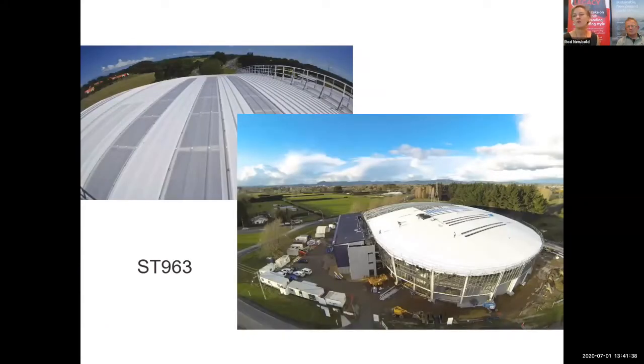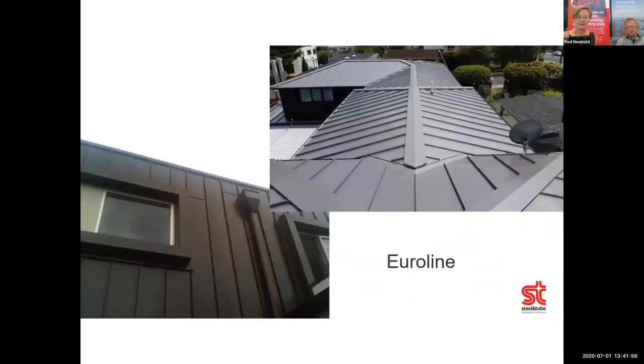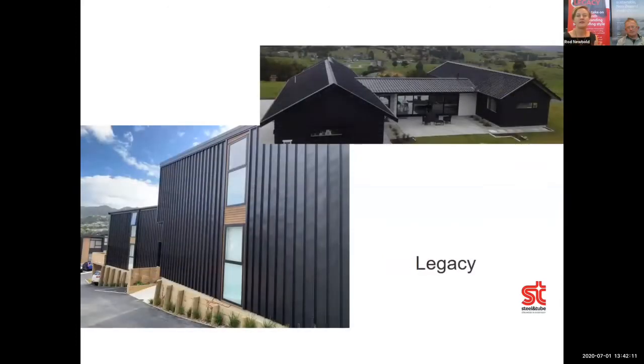ST963, a wide-spanning commercial profile in colour steel Bounce, which aids us with heat in this building. It's a 4.5 metre span that this will take, very wide, but used here on the Bullendale project in Queenstown. It's getting a new lease of life, emulating the standing seam style, but a very wide commercial profile, 963 millimetres wide. Euroline is a traditional standing seam. So Euroline has the wide flat pans and a plywood substrate, no visible fastener details, super clean lines. And its sister product, Legacy, is a more economical version of a product that emulates a standing seam. It doesn't need a plywood substrate, so it's very cost effective, used here on a house and a wall cladding.